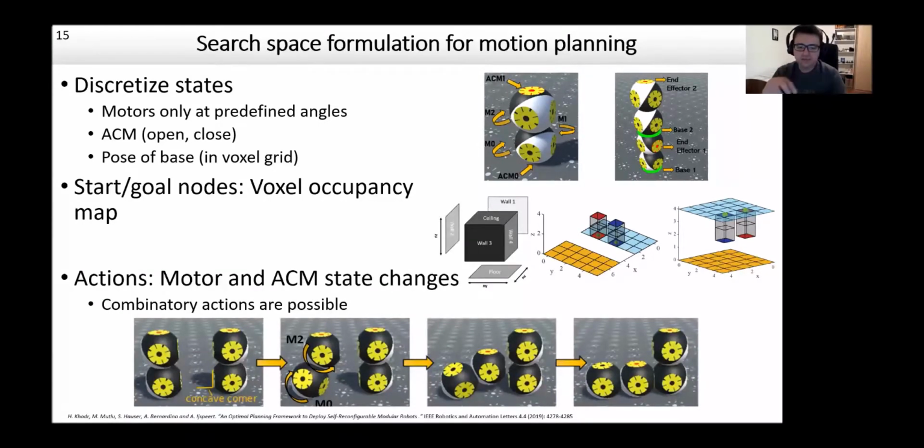In the search trees, actions breed new nodes, and these actions can be our discrete states. An action, for example, can also be a combination of 2 different motors rotating at the same time, which will be a combinatory action. For example, while approaching a concave corner, 2 motors need to rotate at the same time so that the Roombots module can approach it, and this can also be modeled as a single action, since the command can be given in just a single action.